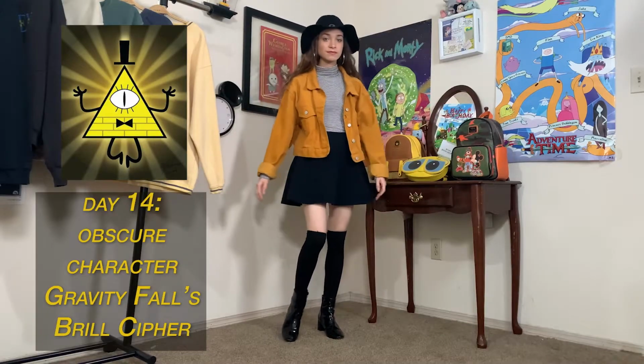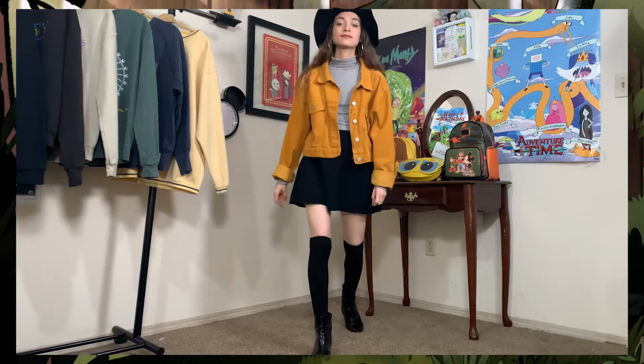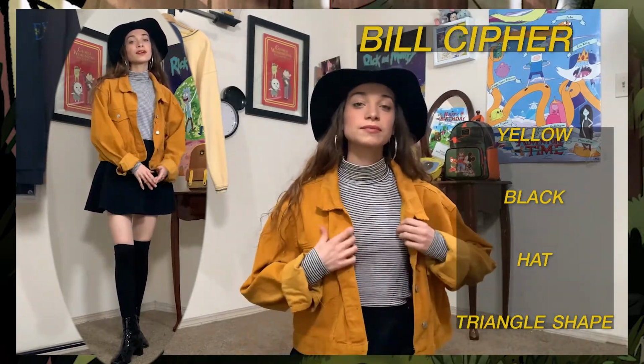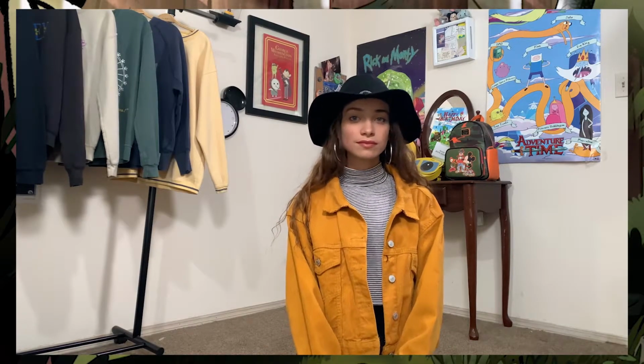The Supreme himself, Bill Cipher. You already know that I wanted to dress like that Dorito chip looking thing, and I nailed it. The silhouette literally looks like his, it's very triangle-like. I also added some more witchy elements with the floppy hat and the knee-high socks. Overall, I nailed this.